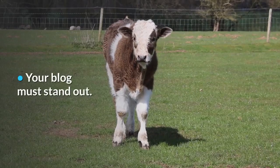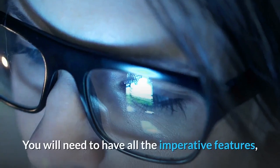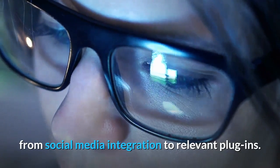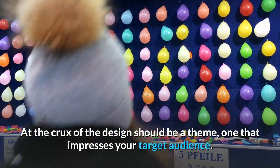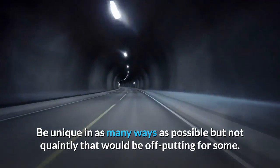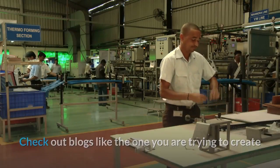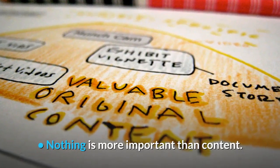Your blog must stand out. You need an impressive design. You will need to have all the imperative features, from social media integration to relevant plugins. At the crux of the design should be a theme, one that impresses your target audience. Be unique in as many ways as possible, but not quaintly that would be off-putting for some. Check out blogs like the one you are trying to create and find out what's working for them and what's not.